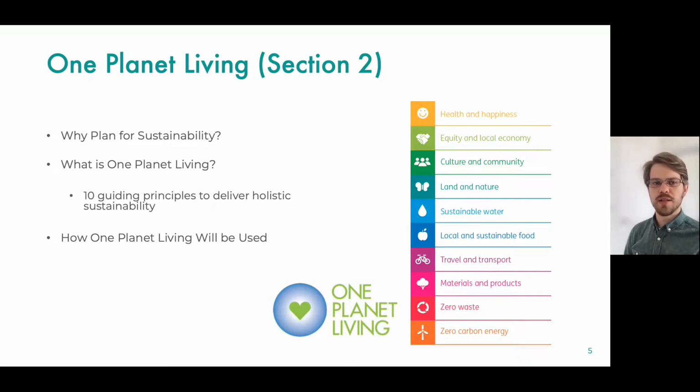Moving to section 2, that is focused on One Planet Living. So in this section, we highlight the need for sustainable planning and why this is important. We also talk about the One Planet Living framework, what it consists of. In brief, the One Planet Living framework, as we see on the right, is organized through 10 guiding principles and delivers holistic sustainability, reaching from more a social impact, like principles similar to health and happiness, equity, culture and community, as well as ecological sustainability, themes like water, land use, travel and transport, as we can see on the right.